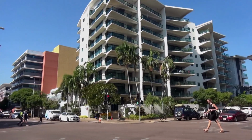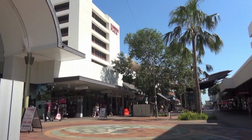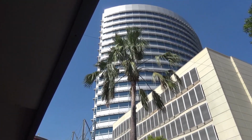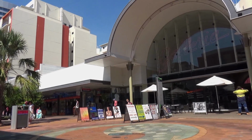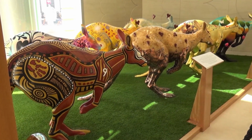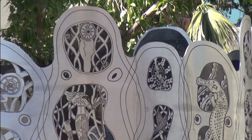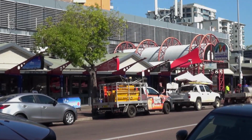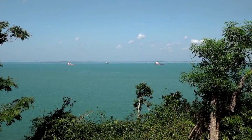Darwin, the capital of Australia's Northern Territory, used to be a remote outpost. Nowadays it has morphed into a vibrant multicultural place equal to any other city in the rest of the country. We finish our visit with a stroll along the foreshore, overlooking the Timor Sea.